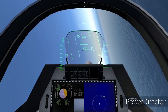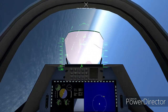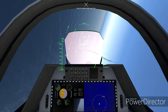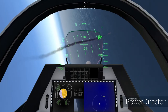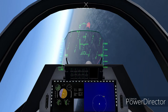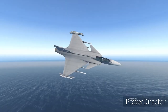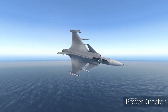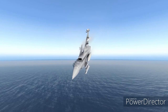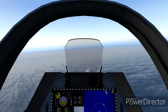I actually found this a very easy aircraft to fly. Most systems are automated, such as the spoilers, which are also known as air brakes, as well as the flaps. So you very seldom have to do anything. Even the trim is automated. This aircraft also has fantastic electronic countermeasures, and as a result it is very difficult to actually track the Gripen, making it a very, very powerful fighter.